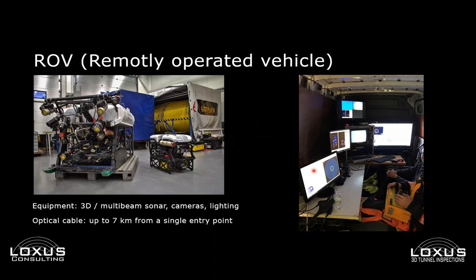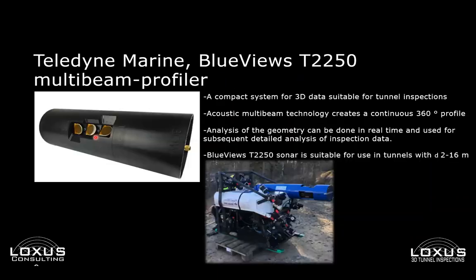Then it comes to the data collection. I mentioned already the cameras and 2D sonars which we use. But for tunnel inspections since 2016, we started using a multi-beam sonar, which was developed by Teledyne Marine back in 2016. And we at Loxus are proud that we were the first ROV operator in the world who equipped our ROV with this multi-beam sonar.